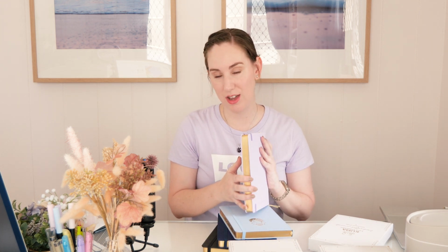Watercolor will do what watercolor always does on paper that is not designed to handle watercolor. I think it will go fine. The paper will bubble up a little bit. It's not the end of the world, but like, you just have to be aware.